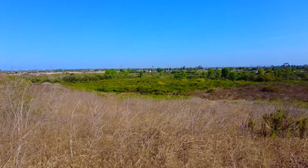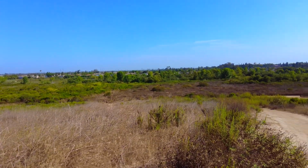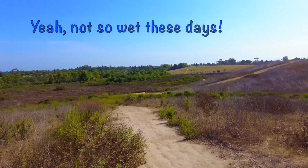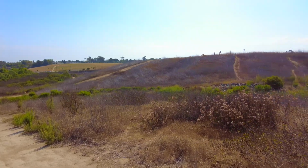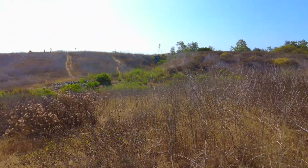There's not much of an elevation gain on this hike, but we are at the top of a little hill looking down at the wetlands, where they have lots of ponds where they catch rainwater, filter it through natural filters, and it ends up in the Orange County water supply.